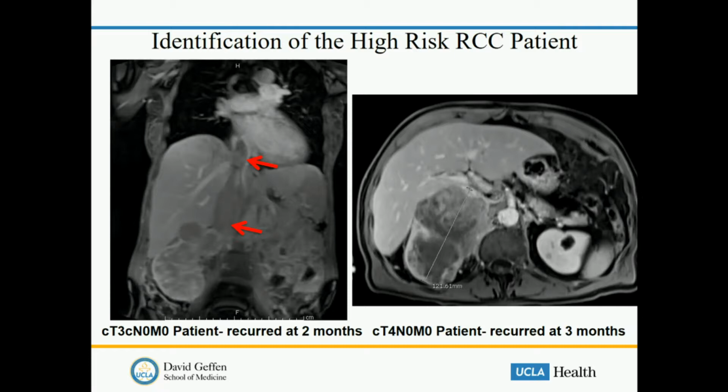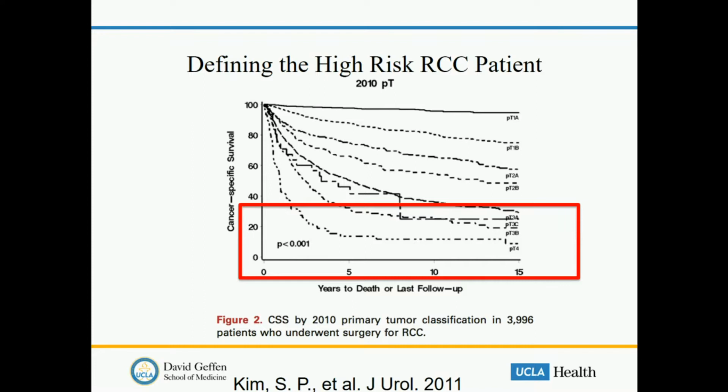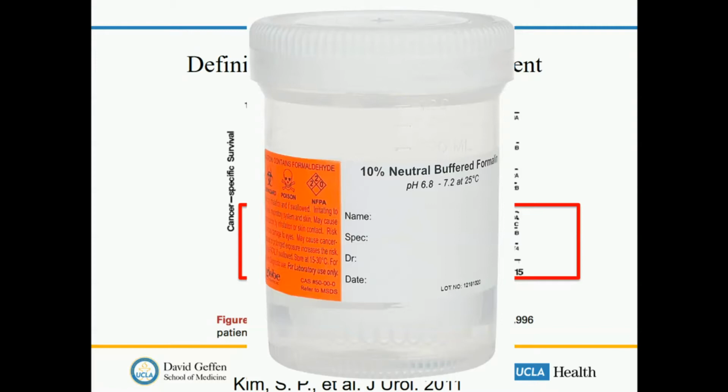Up until recently, really the goal of surgery was to remove it, put things in formalin and hope that patients never had any recurrence, but we knew that these patients did very poorly. A patient with T4 RCC, the risk of being alive at 10 years is only about 10%. So again, we put things in formalin, we pray, nothing comes back, and that's really not a great option, and it's not very satisfying when you do a really heroic surgery and your patient recurs.